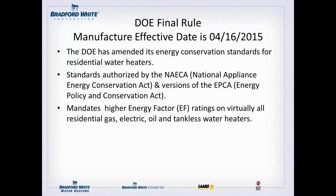So basically, the DOE final rule, or Department of Energy final rule, is a final rule that affects manufacturers effective April 16th, 2015. This is a hard date for manufacturers, so we as a manufacturer can no longer manufacture product that does not comply with the increased energy standards after this date. All the customers, our wholesalers, our contractors can still buy and sell and install product that is non-compliant, but it's only up to the manufacturer to make sure that we are manufacturing compliant product after this date.